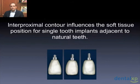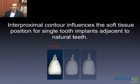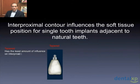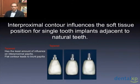The interproximal contour influences the soft tissue position for single tooth implants adjacent to natural teeth. So let's look at the tapered one. If we have a tapered situation, the tapered has the least amount of influence on the interproximal papilla. And you can sort of understand this. If we had papilla in between and around this provisional, it's so flat that it would not allow support and give any dimension to help hold the soft tissue in place, and usually we'd end up with a flat contour and blunted papilla.